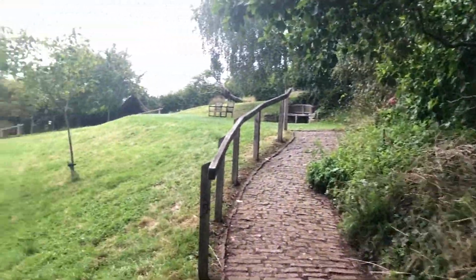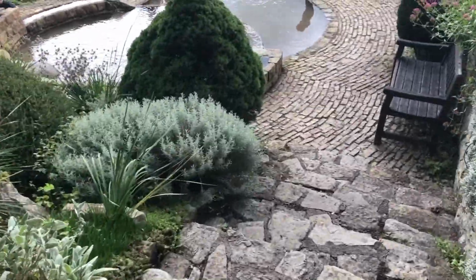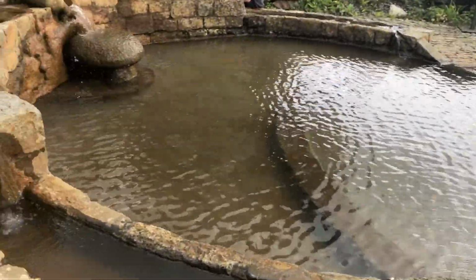And it still protects you from rain because we actually got caught out in the rain pretty badly, but since the trees were quite thick, it was a nice sound to listen to the rain and the water and the birds, and it was all very nice.